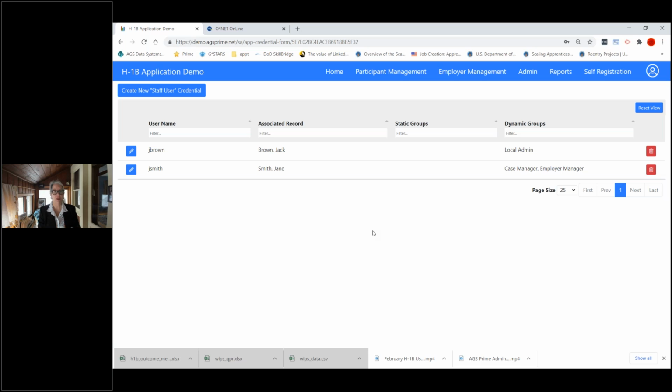Okay, super simple. As you can see, the environment is intuitive. It's easy to understand. It's easy to make changes. And you can see exactly here from your user list who's in what group. I just have a couple of users in my system.